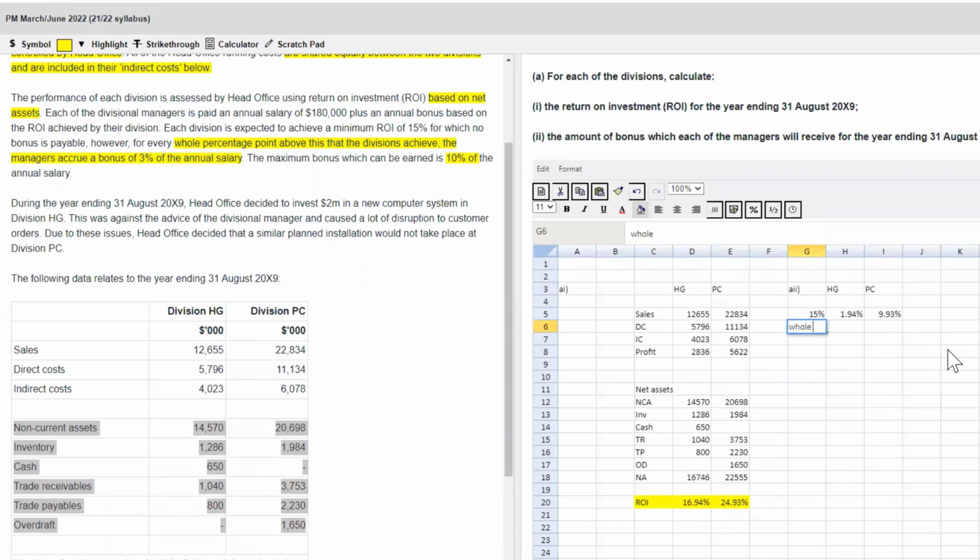Right, so we need whole percentages above though. We need whole percentage, whole 1%. So that is only 1. Yeah, 1.94 is not 2, it's 1. That is 9. So therefore, they get 3% for every one. So they're going to get 3. And they're going to get 9 times 3, which is going to be greater than 10. And remember, we have a maximum of 10. So therefore, the maximum bonus is going to be 3% for them and 10% for them.